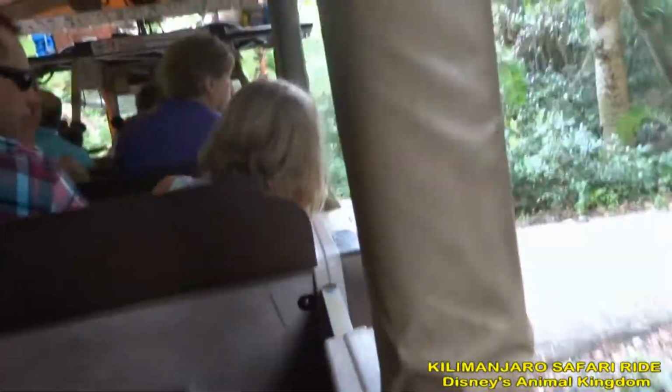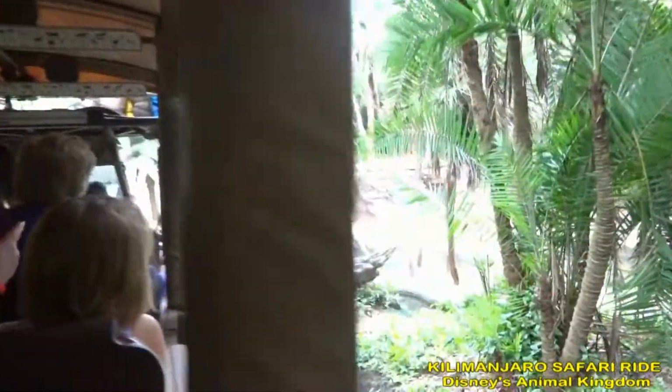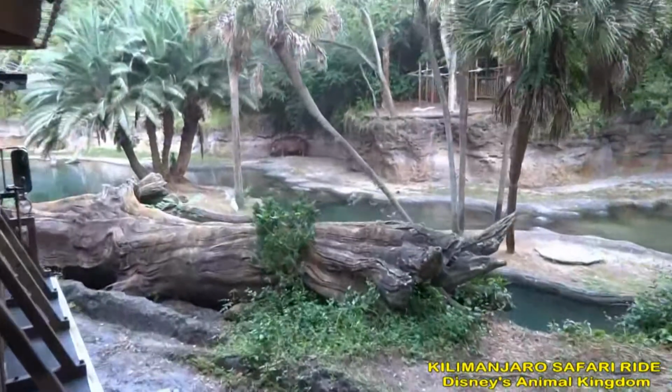Right up this hill here and around the corner, we'll be entering the Selfie River area. I usually do have some pretty good luck finding hippos around here, so just keep your eyes on the water. When hippos are fully submerged, they can be a bit hard to see, but he's definitely out of the water right now. Makes my job easy. Oh, hippopotamus.